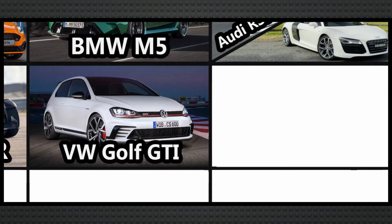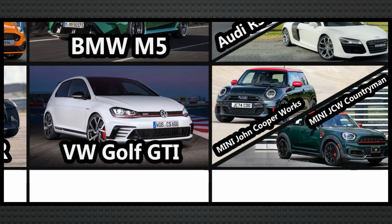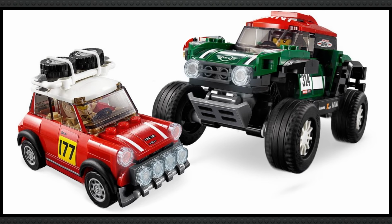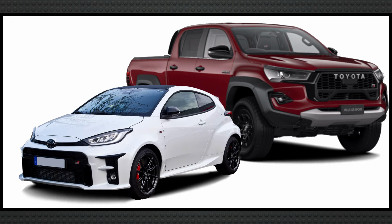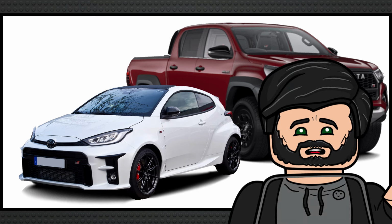be a Golf GTI paired with a Mini Duo Pack with either the John Cooper Works paired with something like a Countryman, or maybe just a straight up remake of the Duo Pack from 2019, but with larger 8-stud wide cars. Although, a Toyota Duo Pack with the GR Yaris and a Hilux could be even better if they decided they didn't want to just remake the same set again.